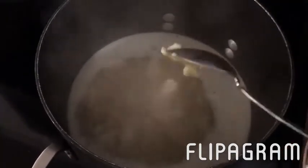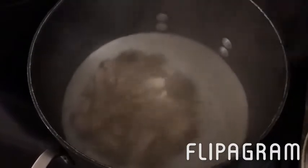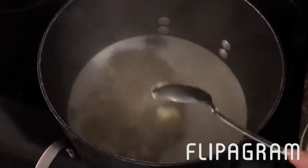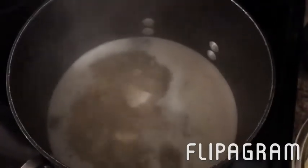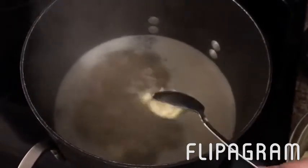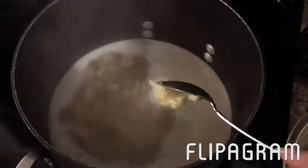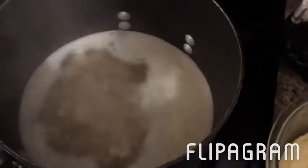because you don't want them to be all gummy. If they're too big, then they will form big lumps in there, and they will not cook all the way through, and it won't taste good. So I'm just taking little spoonfuls, dropping them in one at a time so that it'll go around and make little dumplings and thicken it up.